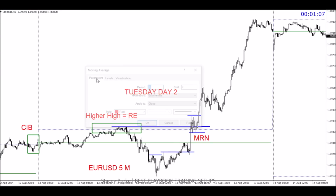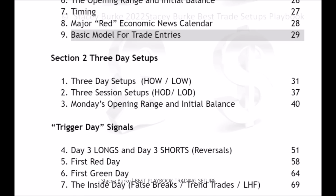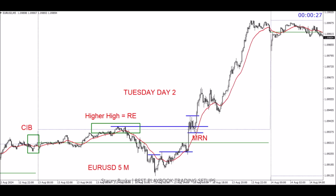We have our basic model for trade entry criteria, page 29 in the playbook. For a 10 pip stop loss, max stop loss on a market that is potentially now going on a range expansion after major red news into our second hour.